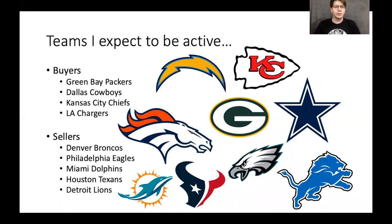So now let's go ahead and talk about some of the teams I expect to be active this year. There's 4 teams I really indicated as buyers, maybe a 5th team in here I could have included as well. But the top 4 I've identified are the Green Bay Packers, the Dallas Cowboys, the Kansas City Chiefs, and the Los Angeles Chargers. I also think the Tampa Bay Buccaneers might be active for a member of the secondary, either a safety or a cornerback. I think that they could use a little bit of help on the back end of that defense yet, especially with some of the injuries that they've sustained this season.